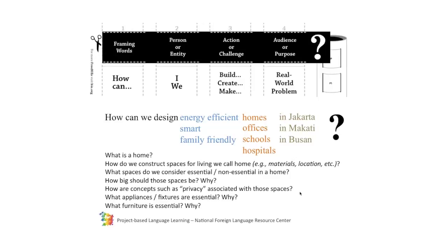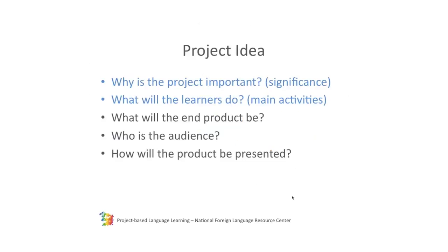So things like that, it's the role of the teacher to gear the exchange and what is going on in the project so that those questions pop up and are addressed as you go. So I think that once you have a driving question, it's going to be a lot easier to think about the importance of the project in terms of how it is going to be significant in your context and what the learners will be doing. In terms of the product, we don't expect much. We just expect a very brief description and something about how the product will be presented.